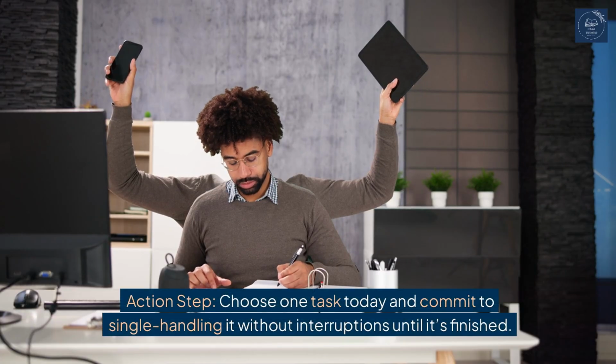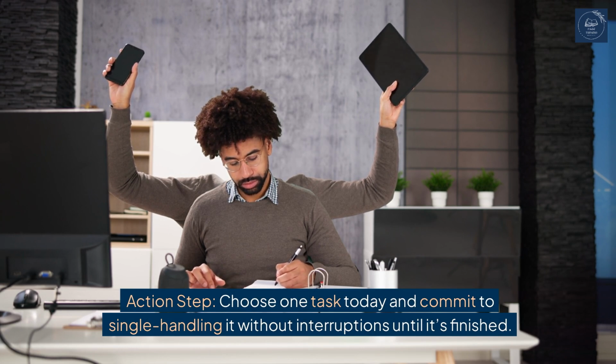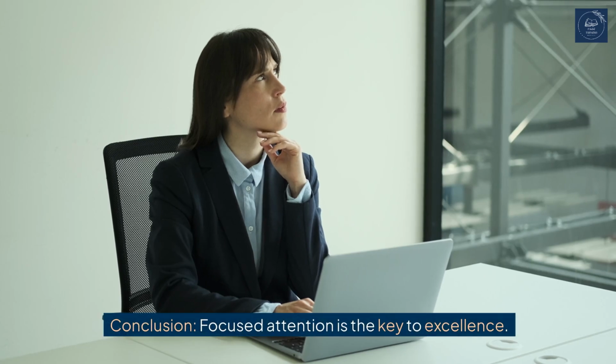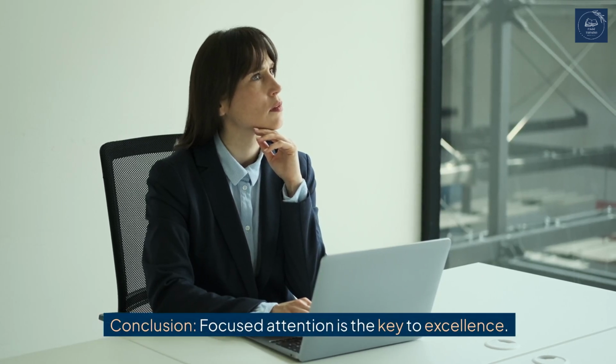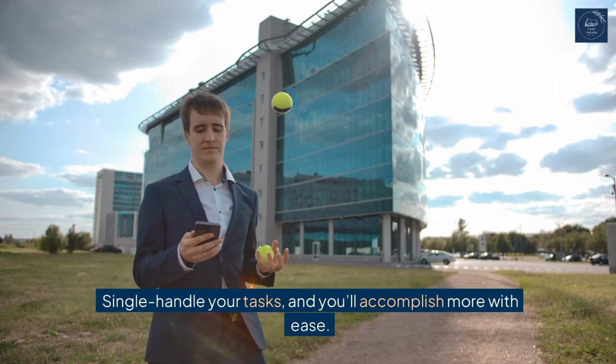Action step: choose one task today and commit to single-handling it without interruptions until it's finished. Conclusion: focused attention is the key to excellence. Single-handle your tasks, and you'll accomplish more with ease.